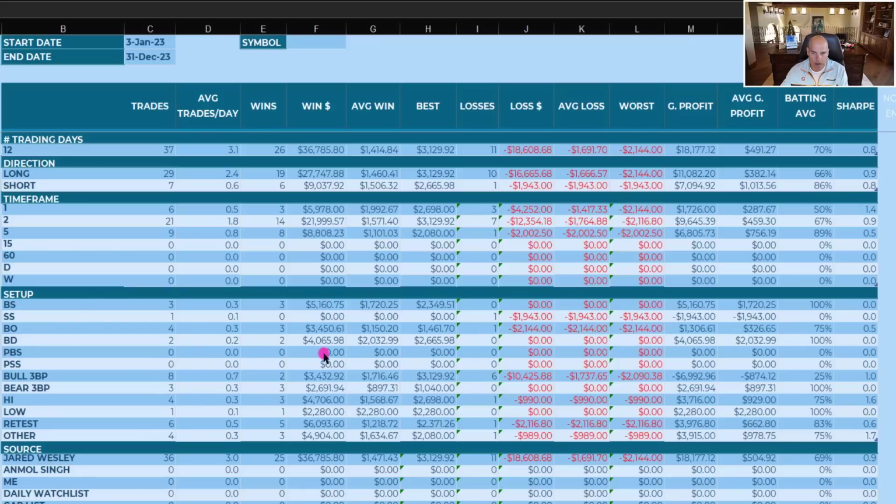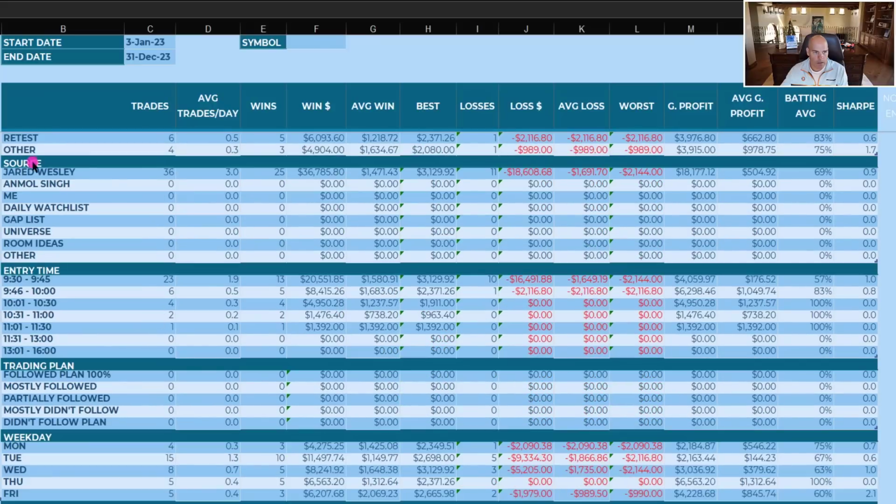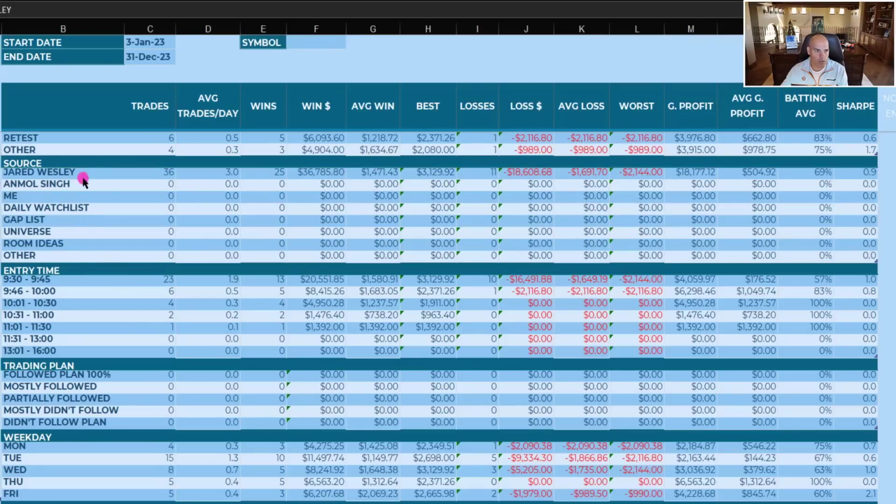So anyway, it tells me how I'm doing on each pattern. My source, okay, I'm going to scroll up here. Now, granted, all my trades are Jared, but you'll know down here, hey, how are you doing? This is where I'm at right now. How am I doing on unmols trades? How am I doing on the gapless trades, right? How am I doing on those trades?